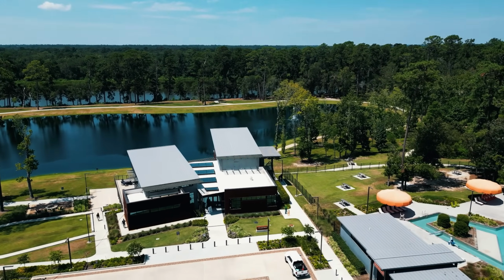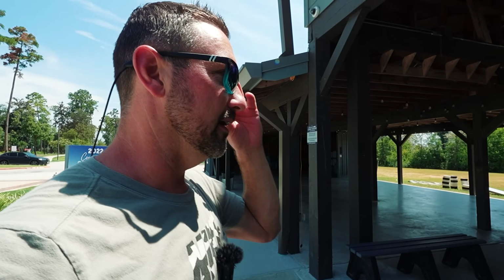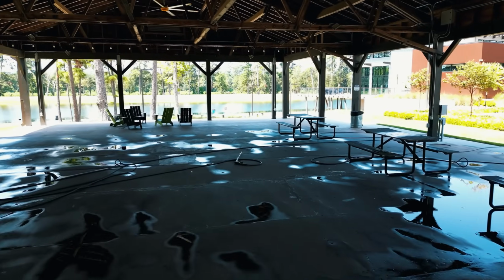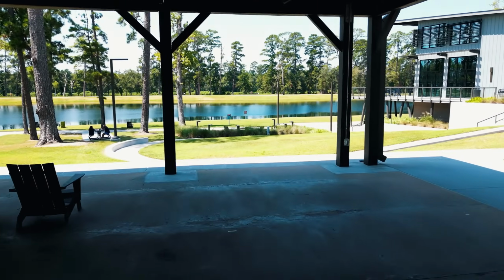And the cool part is, if you come check it out, it's a little scorching hot today, but you got the lake back here. In fact, it looks like they're power washing this whole thing right now. Finally take the shades off. But they're gonna hold a lot of stuff in here. So again, you get to meet people, have a lot of fun in your community. You don't have to go far.